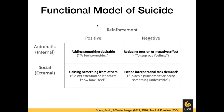And so if we start in the upper left corner, the positive reinforcement and internal or automatic, what we hear people say sometimes is that they want to add something desirable, or "I want to feel something." If we go to the positive and external, this is adding something to get attention from other people, sometimes called the attention seekers, which is pejorative language that we want to try to remove.